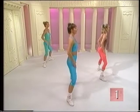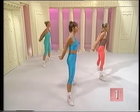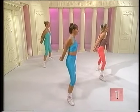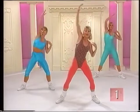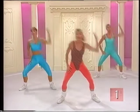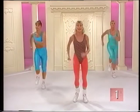Last time, plie. Clasp the hands behind, squeeze the shoulder blades together. Pull up. Reach up, last time, and up. Out of the waist. Good. Over. Pull. March and tap for four. In place, three.